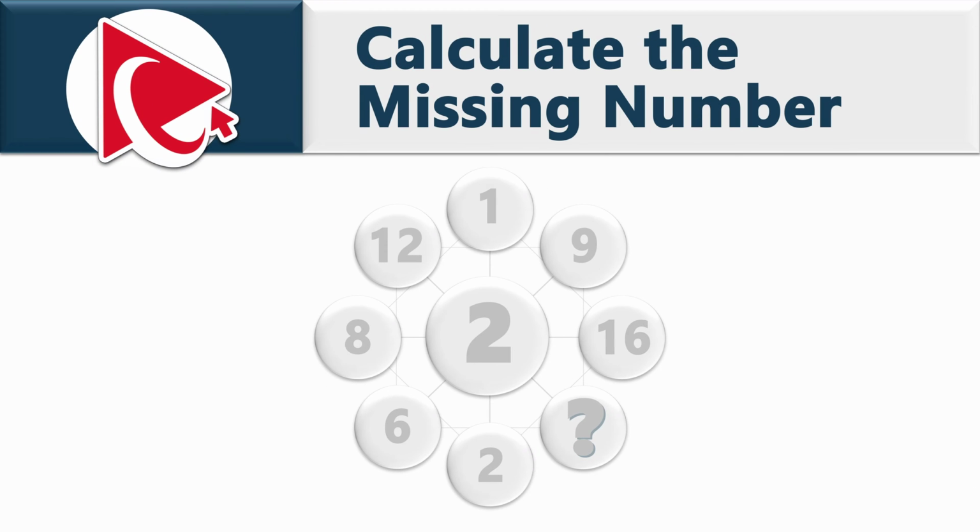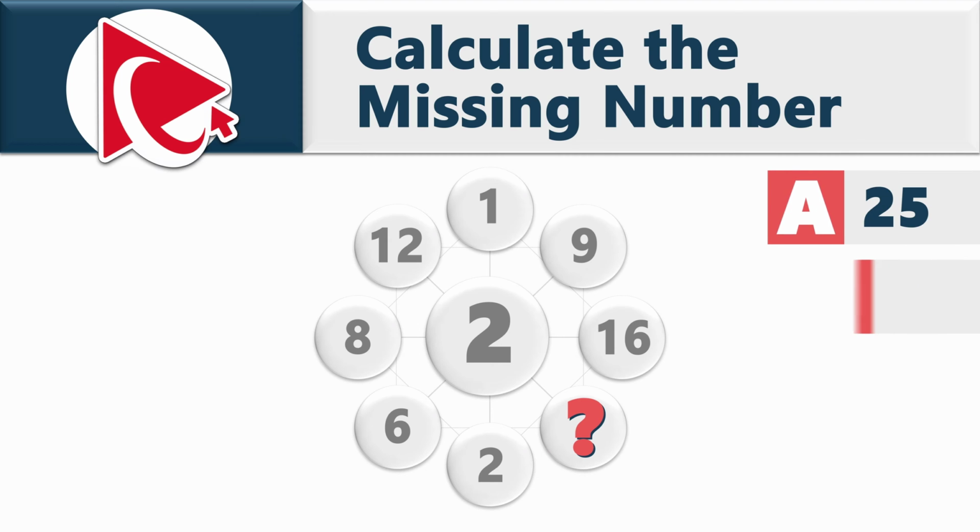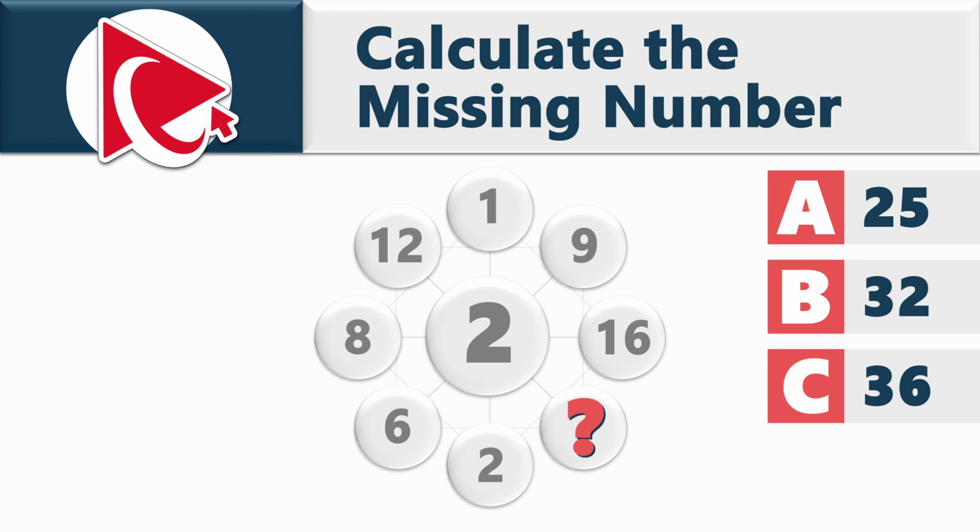You're presented with a cool-looking shape. It has 8 numbers, and the 9th number is missing. Starting with the middle, the first number is 2. Then there's another 2. Then there's number 6, 8, 12, 1, 9, 16, and then comes the missing number. You need to calculate and select out of 4 possible choices. Choice A, 25. Choice B, 32. Choice C, 36. And last but not least, choice D, 49.